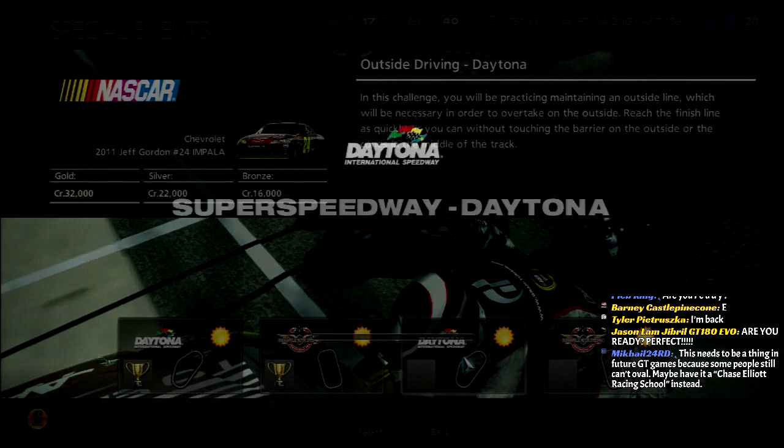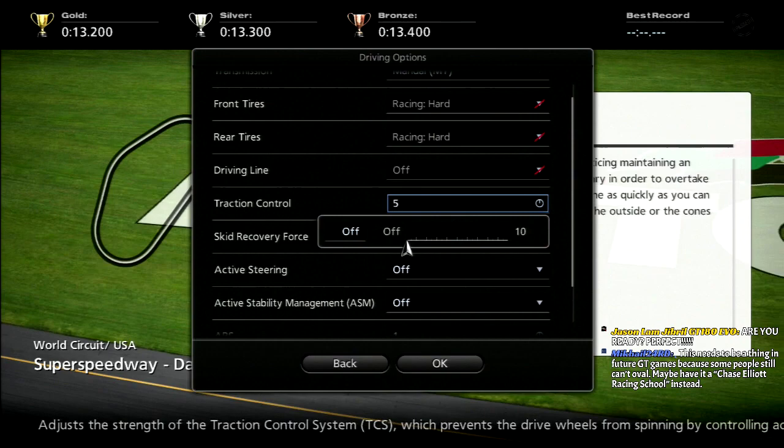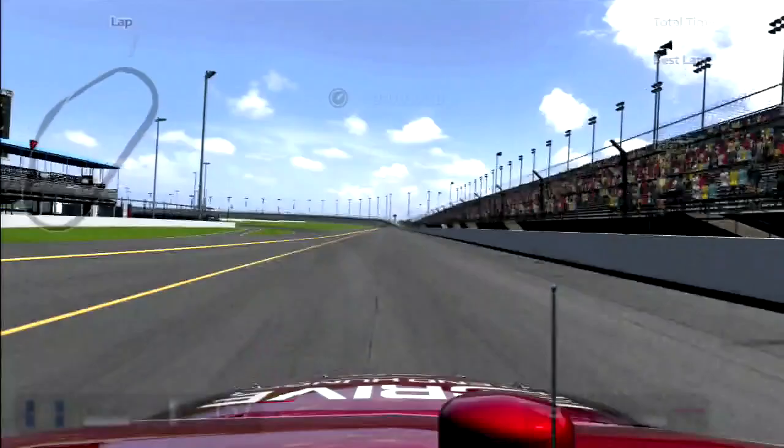A Chase Elliott Racing School? Yeah, I mean, I can see that happening. If NASCAR were to come back and they were to do some sort of special event like this, they'd probably have Chase. Like, okay, Diego, using your special expertise, who's the hottest young driver right now in NASCAR? Like, in terms of chances of winning, popularity, etc., that they could star in a NASCAR school in Gran Turismo? Because remember, for the Vettel Challenge, they did Vettel because he was the young world champion, blah, blah, blah.